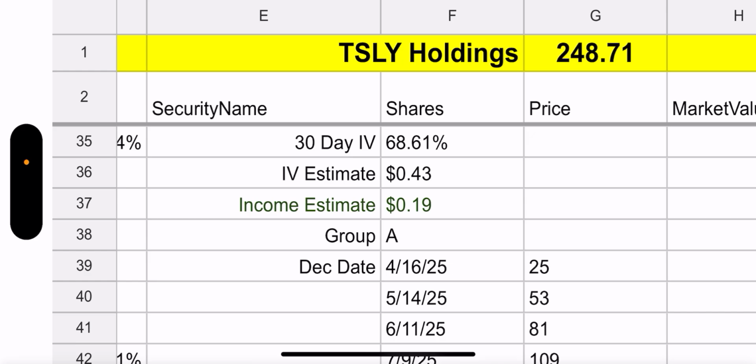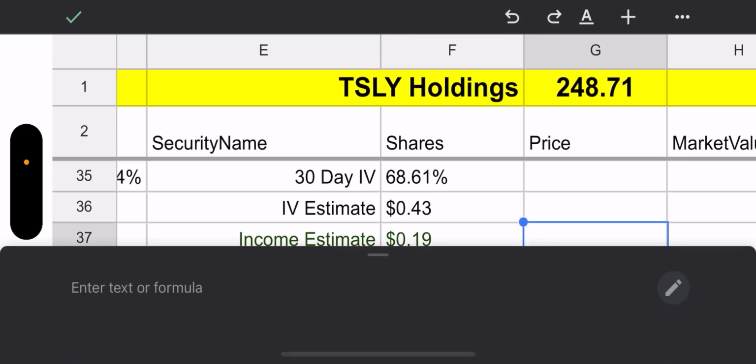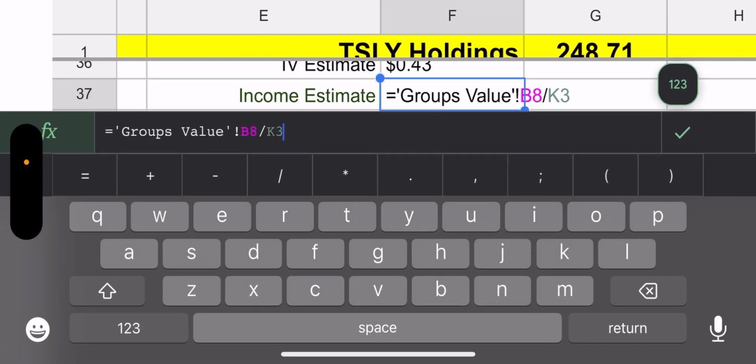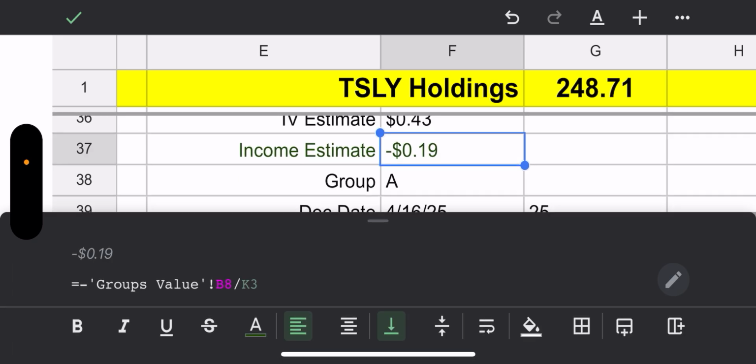They probably closed out their trades early, and they still lost some. IV estimate, 43 cents. Income estimate, again, positive. Oh, yeah, this is supposed to be negative. If it's negative, it didn't make income. I'm supposed to put a negative in the front. Again, this is a work in progress, this field.